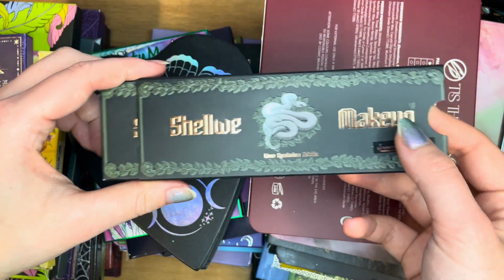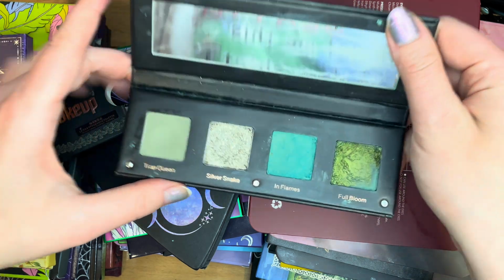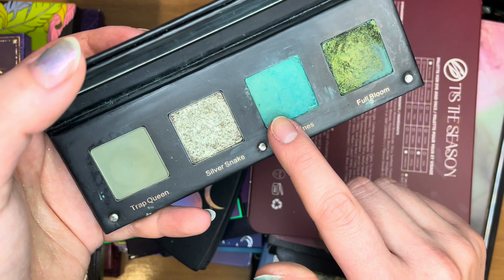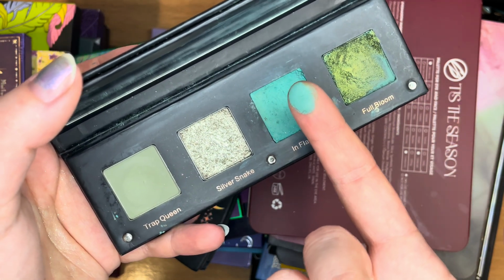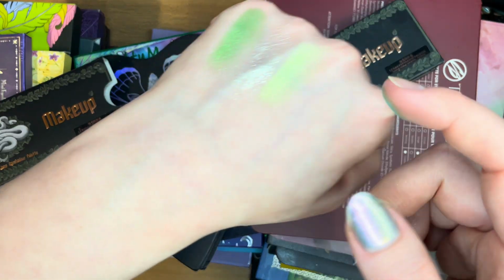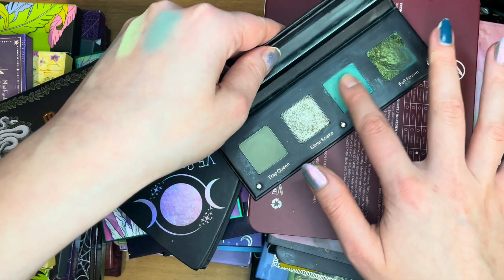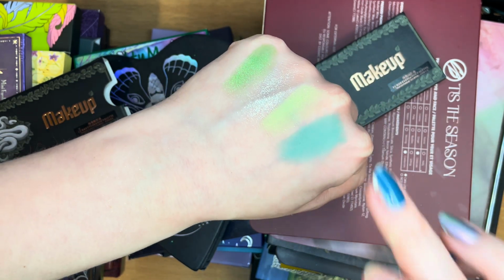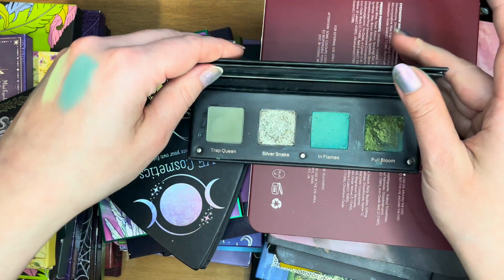And I have this Shall We Makeup Liana. Mine is slightly different because I don't have one shade there, and instead I repressed a shade from my Merry Christmas palette, I think it's called New Leaf. It's a beautiful tealy blue toned green, and I do really enjoy this one on the days that I feel more like a cool toned color story.